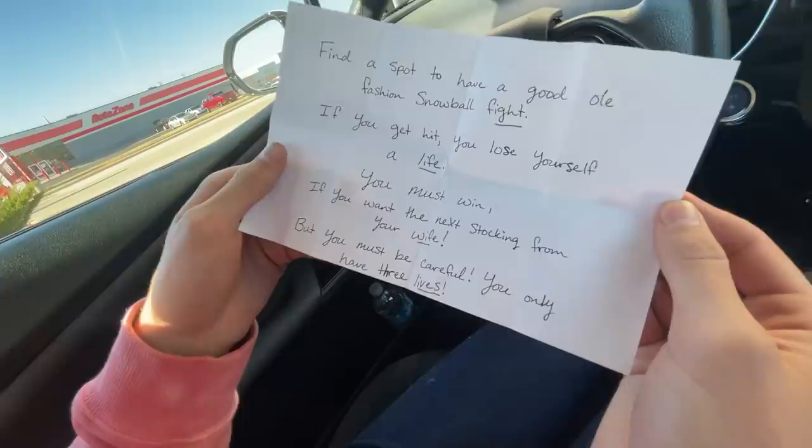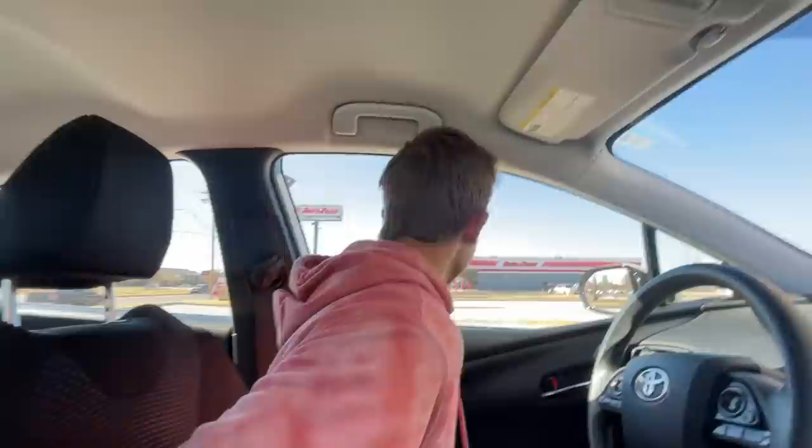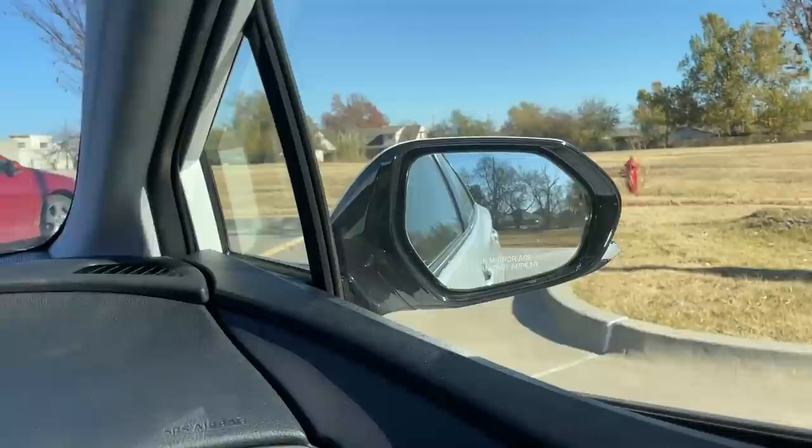Beating you in a snowball fight, that's the easiest thing in the world. There's a field literally across the street. No, I want to go to a hidden place. Okay, well, we'll drive around and find us somewhere to have a snowball fight. We have found a giant parking lot. This is perfect.